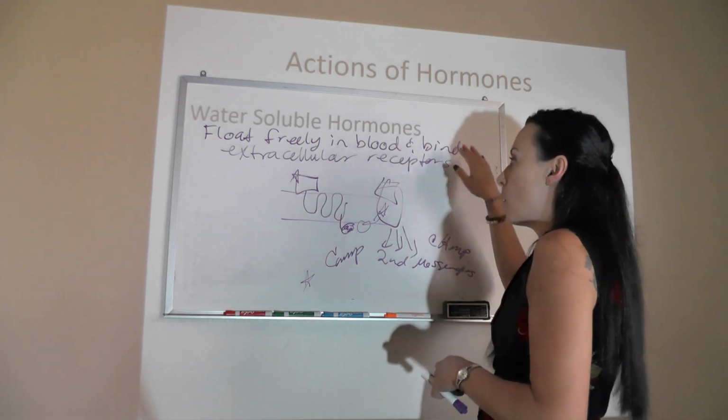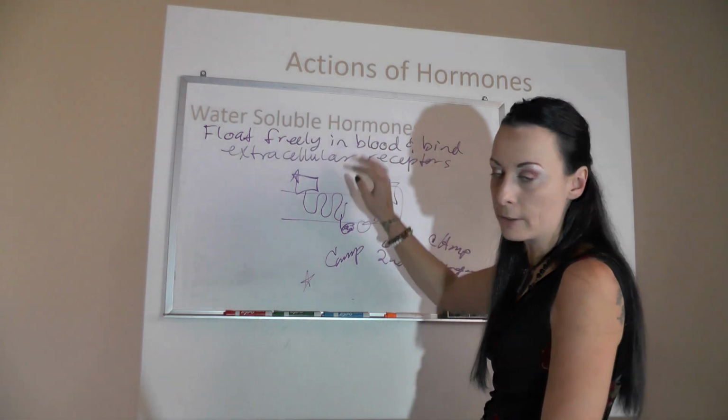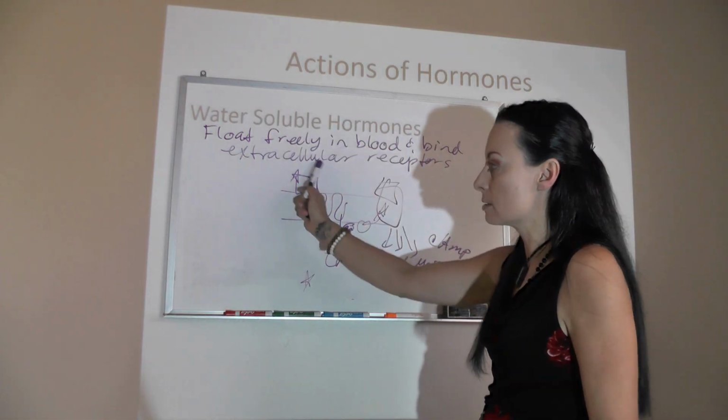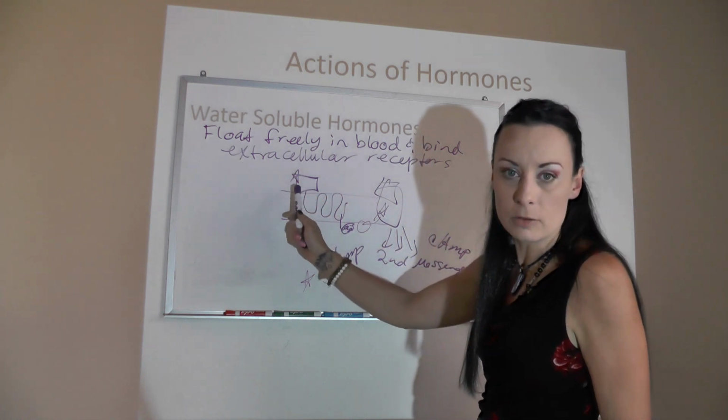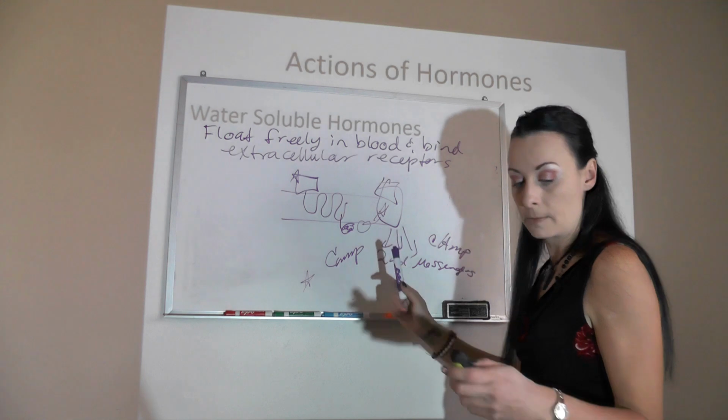So water-soluble hormones are going to just be able to float around freely in the blood. They don't require a transport protein, and then when they get to their targets, they're going to bind to these extracellular receptors that cause the production of second messengers. All right.